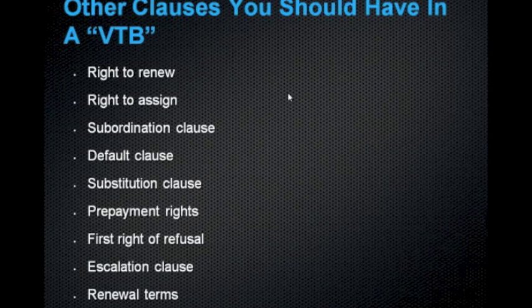mortgage for a consequent term, so another 5 years. So let's say the guy says, listen, I'll give you a mortgage for 2 years, well, you want to have the right to renew it. You would like to have the right to assign this mortgage. That means that if you sell the property, it is not a due on sale clause, meaning that if you sell the property, you'll sell it with him still carrying that mortgage.